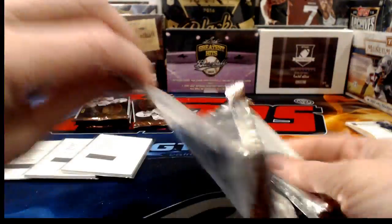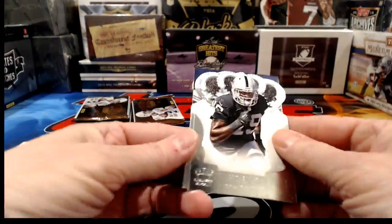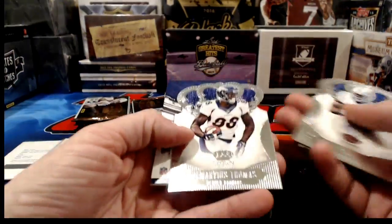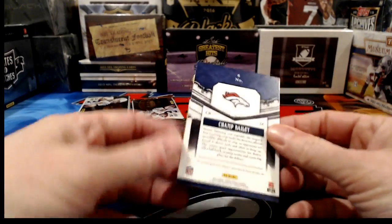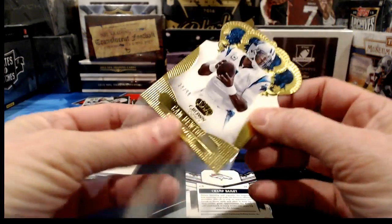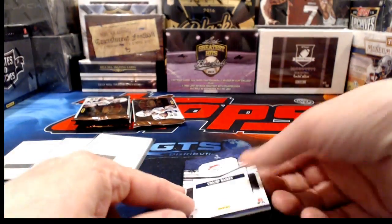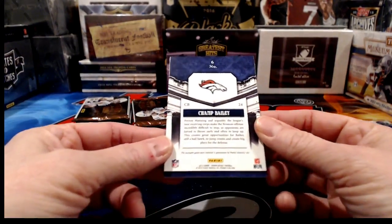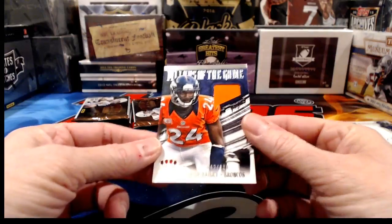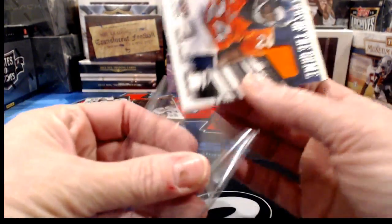I know, T. Cassidy, that's crazy that that same player just keeps coming out over and over and over. Sometimes we run across that. Whoops, we got somebody hiding back there. And it is Cam Newton to 99 for the Panthers. Champ Bailey, numbered to 299 for the Broncos.